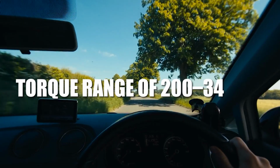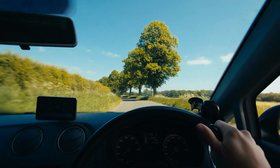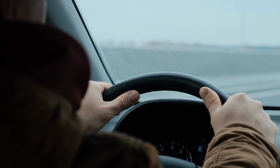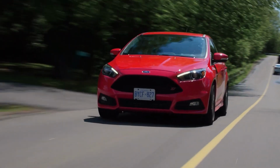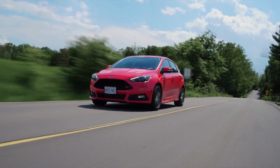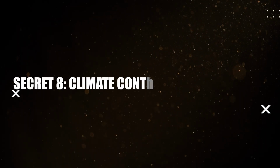With a torque range of 200 to 340 Newton meters and a gear spread up to 7.89, the MQ281 also gives excellent fuel savings without sacrificing power. In short, it's a transmission built for the long-term haul, and it proves that European cars are designed not just to drive well, but to age well too.